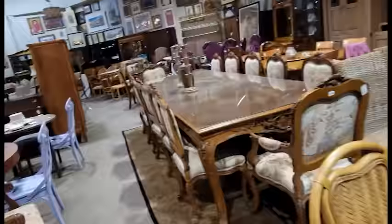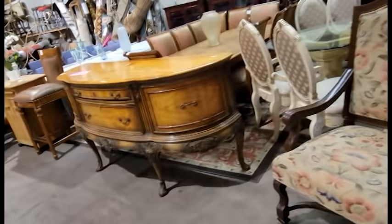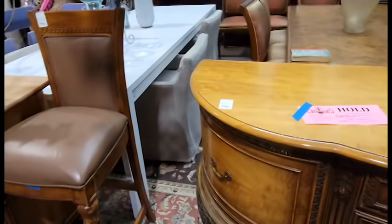I do love furniture. And I don't like all the new kind of IKEA, Wayfair, slap-it-together mail order stuff. I grew up in an era where that just isn't furniture. That's a piece of furniture right there. Oh my goodness. Oh, darn it, it's on hold.